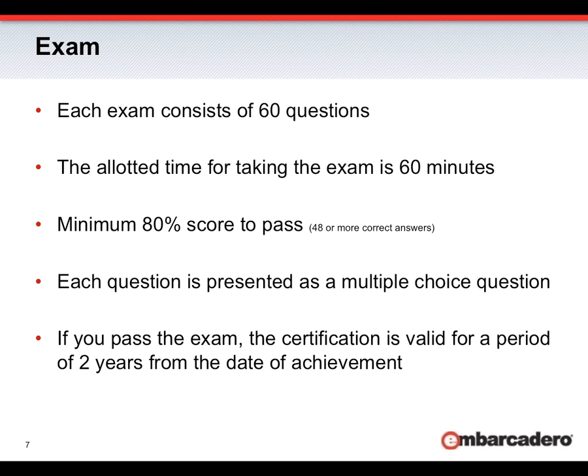When you have questions with multiple answers, you will see the text saying choose all that apply. But I can anticipate that 95% of the questions in the exam are single answer. It definitely makes it easier for you to answer the questions. And if you pass the exam, your certificate is going to be valid for 2 years from the date of achievement.